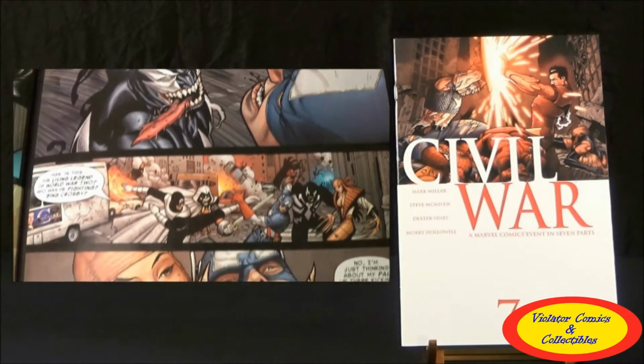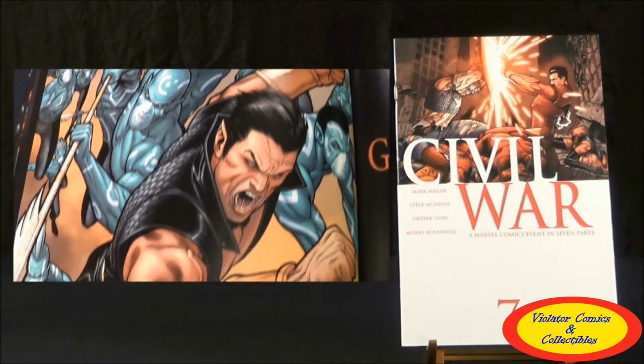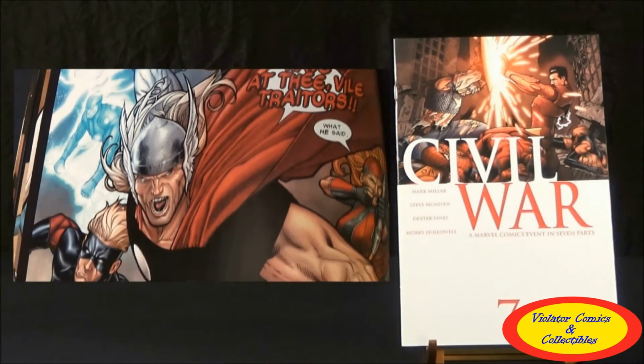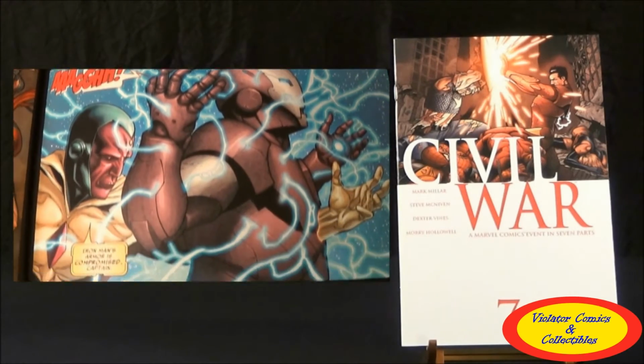And then Namor shows up with his forces to help him out. And then the Thor clones and the Champions and the Initiative start battling the Atlanteans, and Tony and Captain America square off against each other. The Vision is able to compromise Iron Man's armor, and Captain America attacks him with his shield.